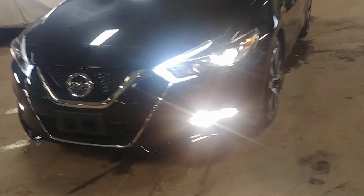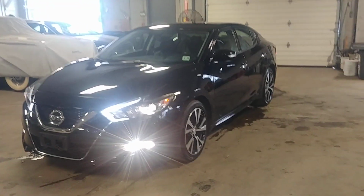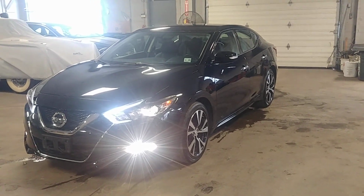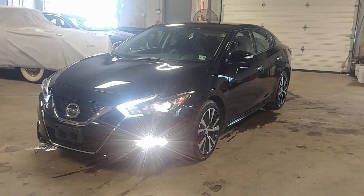Pretty much it. Headlights are working, car is working, things are beautiful. Folks, once again, this is a 2018 Nissan Maxima SV model with 24,000 miles. Any questions, concerns, don't hesitate to ask.